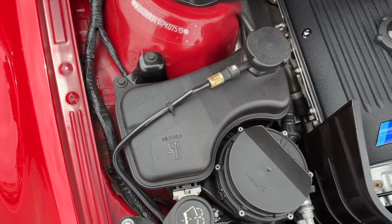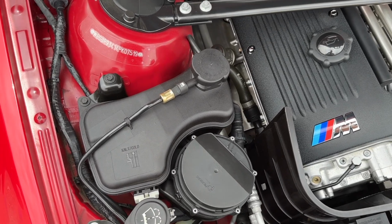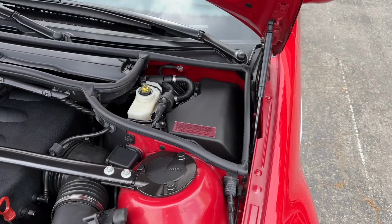I think BMW recommends a 2-year interval for that change. We went ahead and drained out the block as well as the radiator and the expansion tank and just changed all the coolant. And while we're still on fluids, we went ahead and did a brake fluid flush as well.